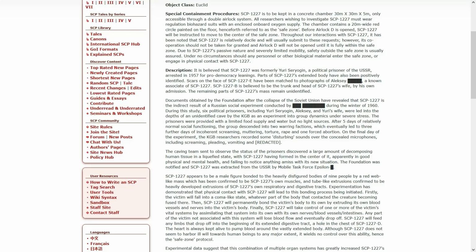Description: it is believed that SCP-1227 was formerly Yuri Seryogin, a political prisoner of the USSR, arrested in 1957 for pro-democracy leanings. Parts of 1227's extended body have also been positively identified. Scars on the face of E have been matched to photographs of Alexei Blank, a known associate of 1227. B is believed to be the trunk and head of their wife by his own admission. The remaining parts of the mass remain unidentified.